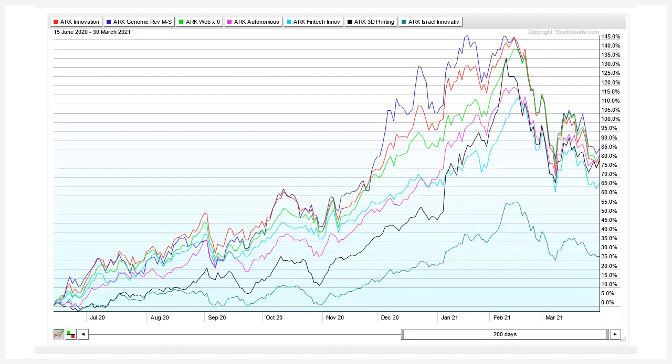So I'm starting off with a perf chart here. I'm showing 7 of the 8 ETFs. I'm not showing the Space Exploration ETF because it does not have enough trading history. If you're interested in a space ETF, check out UFO, appropriately symboled there. This chart's going back 200 days. I want to show 2 things here.